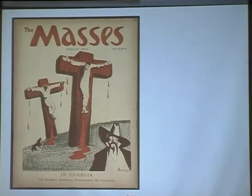The collection is especially strong in the genre of editorial cartoons and holds many original drawings for The Masses, which was a graphically innovative magazine of socialist politics published in the U.S. from 1911 to 1917, when federal prosecutors brought charges against its editors for conspiring to obstruct conscription.